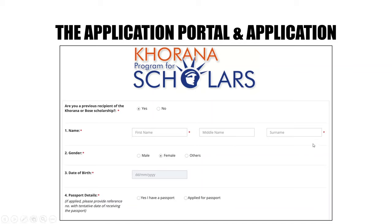Your name: first name, middle name, and surname. Middle name is not required; surname and first name are required. If there are some people who do not have a surname or something like that, I would suggest you reach out to IUSSTF regarding the same. Gender, again, is quite self-explanatory.